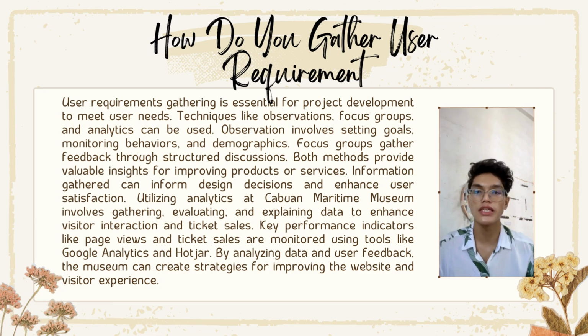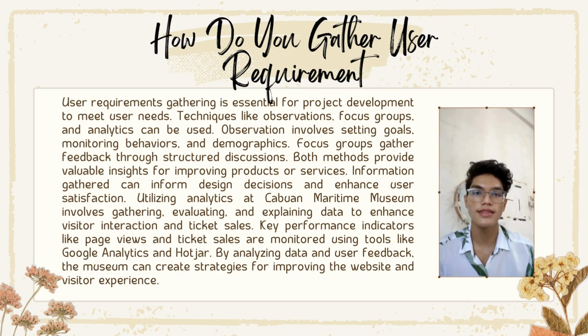We start by establishing primary goals and specific objectives for the website, such as enhancing visitor engagement and driving ticket sales. Key performance indicators, KPIs, are determined to measure success. We then implement necessary analytic tools like Google Analytics, Hotjar, and Crazy Egg. These tools help us collect real-time and long-term data categorized by user demographic and behavior. By analyzing this data, we can assess traffic patterns, user actions, and conversion rates. Combining quantitative and qualitative analysis helps us identify trends, issues, and areas for improvement.